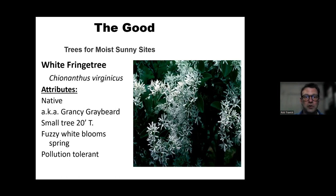The white fringe tree, which is Chionanthus virginicus, often called the Grancy Graybeard. It is a small tree, grows about 20 feet tall. It has these beautiful white flowers in the spring. And the whole tree will look like just a big white fuzzball in the spring. It's extremely pollution tolerant.